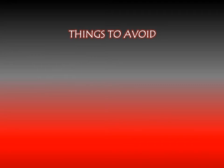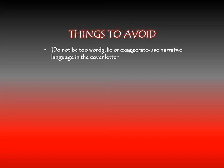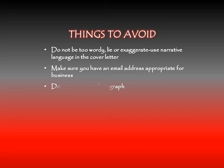All right, so what to avoid? We're getting ready to wrap it up. And then you're going to want to go to Optimal Resume and check out our examples. So you don't want to be too wordy, lie, or exaggerate. You never want to plagiarize someone else's resume on your resume. You want to use narrative language in the cover letter, and a resume should have bullet points with precise and specific skills or duties. So make sure you have an email address appropriate for business.